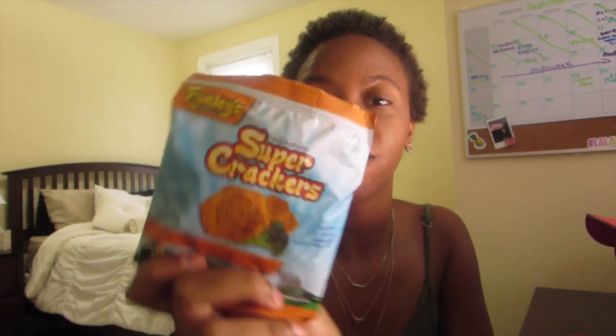That's good. And then Super Crackers. Kind of just looks like Cheez-Its or something. These are good. They kind of taste like Cheese Nips, but better. So that's cool.